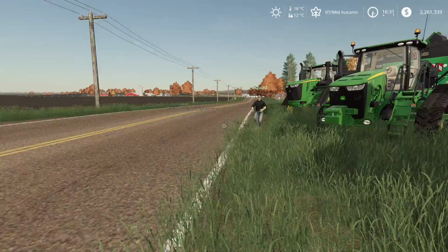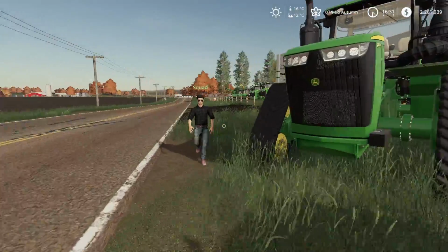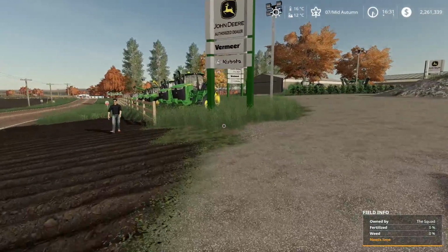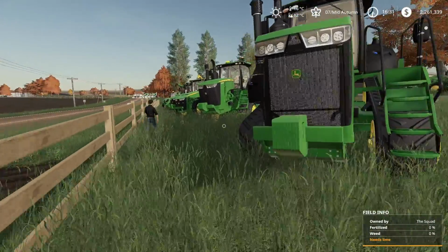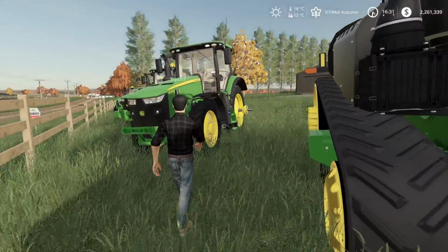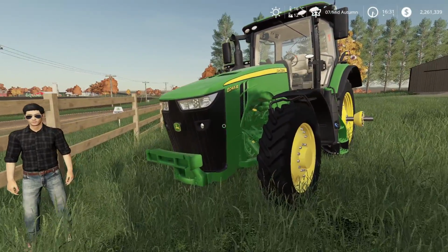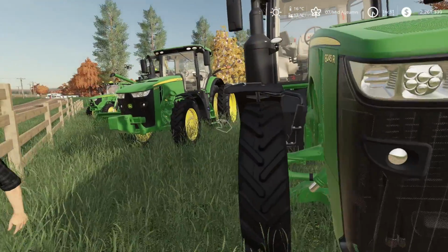So you're thinking a high horsepower 7R? Yeah, that might work. Okay, I don't know if I have a high horsepower 7R in stock, but what I do have is kind of a low horsepower 8R. So I got two 8245Rs, and they're at 245 horse. So there's a big difference between 370 and 245, and then these are priced at 280,000, brand new.